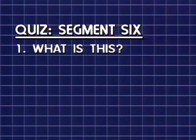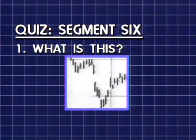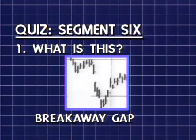What kind of a chart is this? It's a breakaway gap, a break in the stock price pattern that's caused by either a big push up or a big push down.